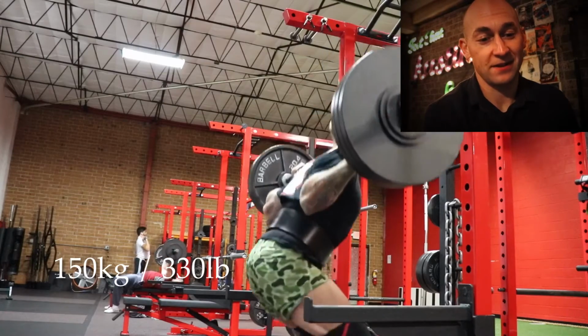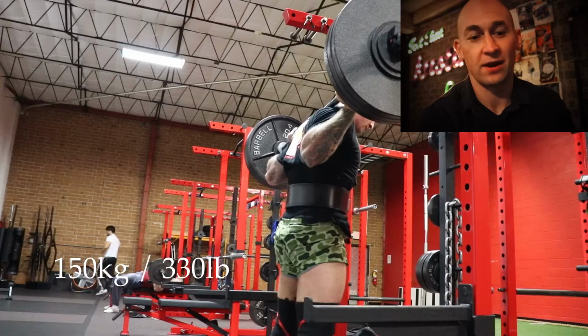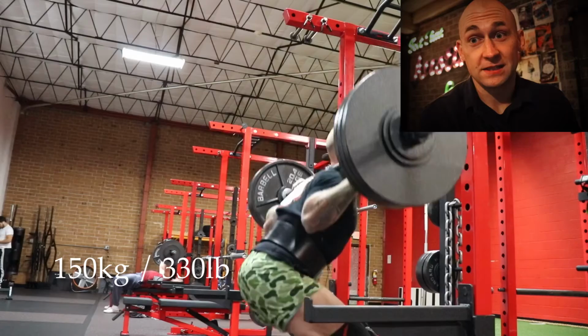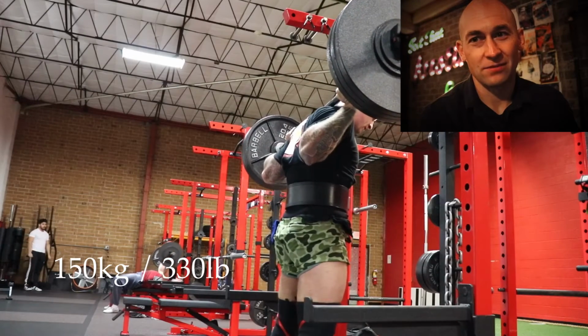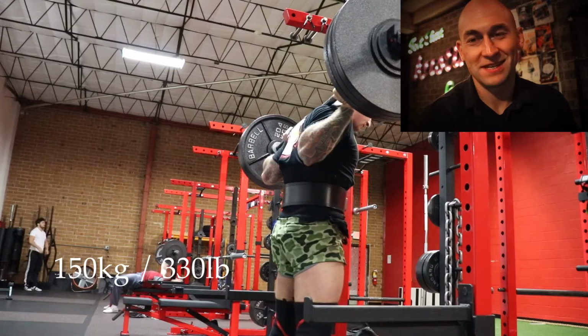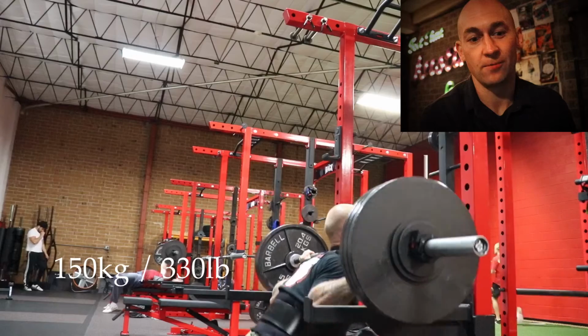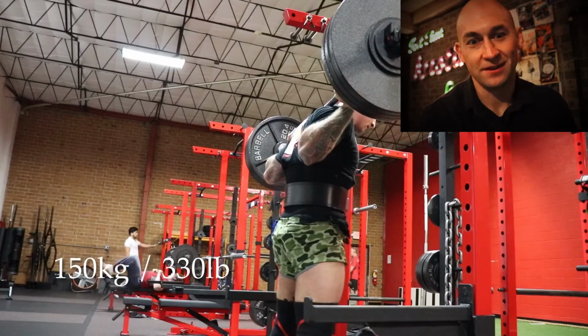It's not bad. And as always, I'm then following them up with 4 lots of 3 at the same weight on eccentrics. So I'm trying to do 3 seconds down, 2 seconds pause, but maybe 1 out of 3 reps sticks to that regime, and it's either too quick on the eccentric or rushed on the pause. But yeah, it's something. I'm trying.